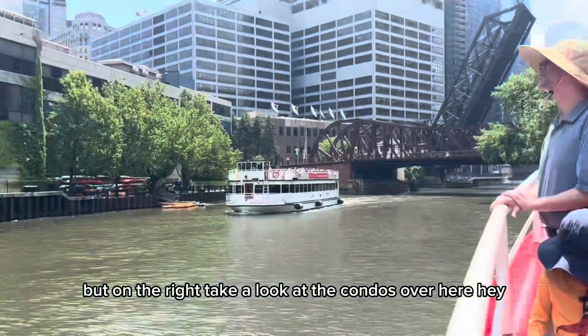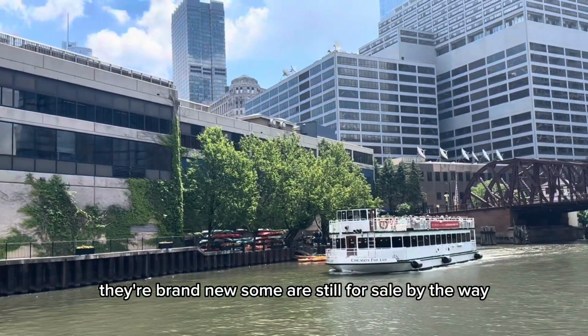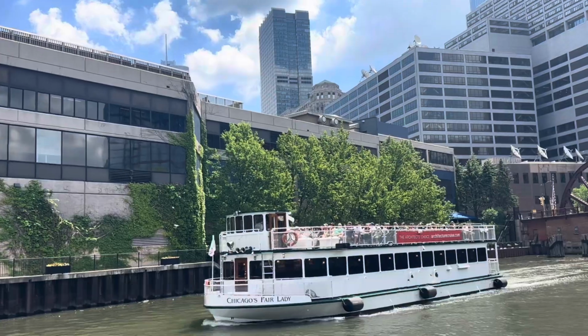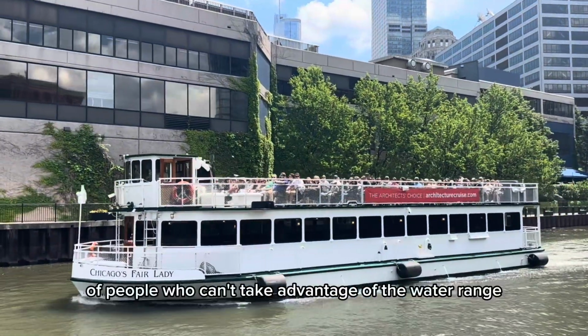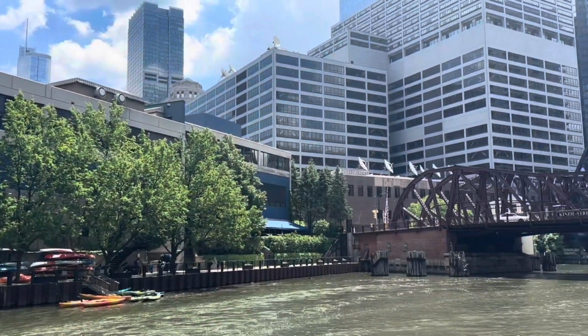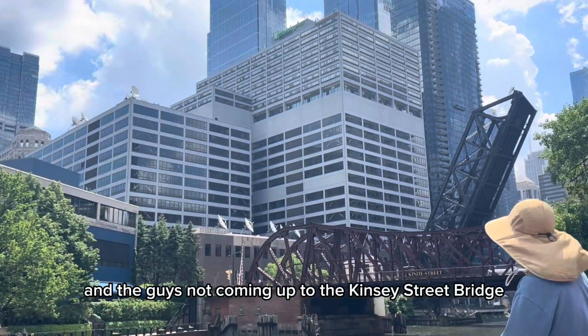On the right, take a look at the condos over here. Hey, they're brand new. Some are still for sale, by the way. They run between 1 and 2 mils, so pick one. There are artificial hills, so people can take advantage of the water. So things are getting better. And guys, we're coming up to the Kinzie Street Bridge.